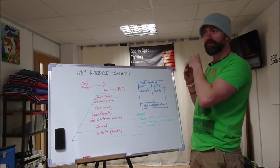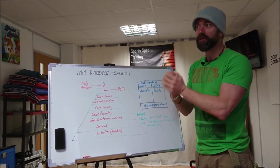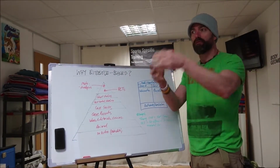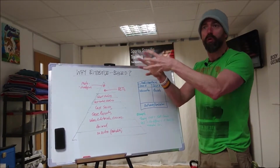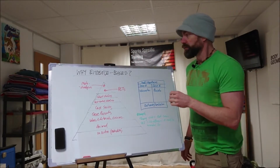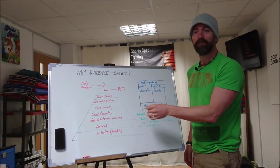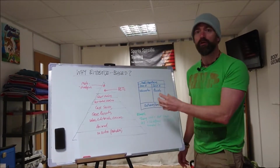And then from there, we can form that into protocols and positional stands, so that we can then say, well, look, here's an overwhelming weight of evidence to prove that this is a thing. And if you do it this way, it's going to work for most people in this manner. So that's why evidence is important, because without that, all you have is opinion and theory. And if it's untested, how do you know you're not doing harm?